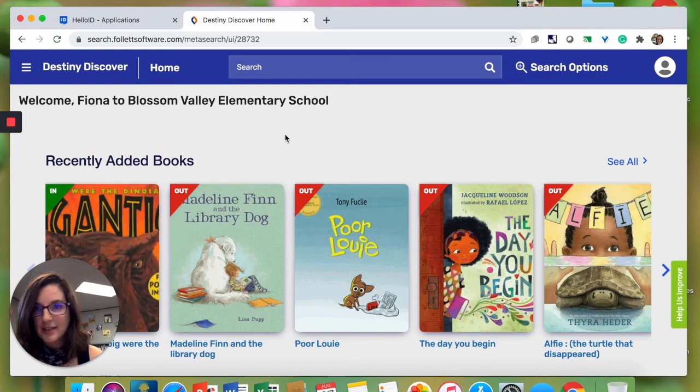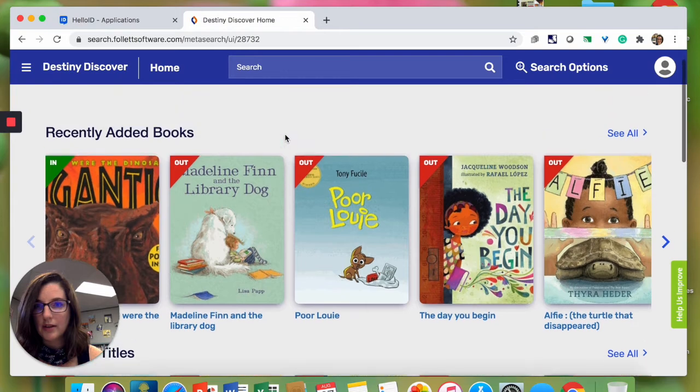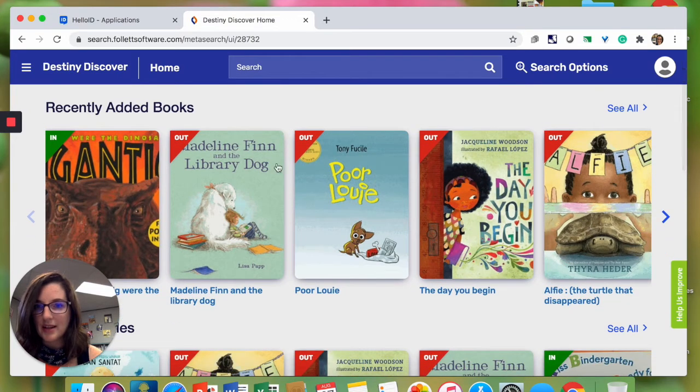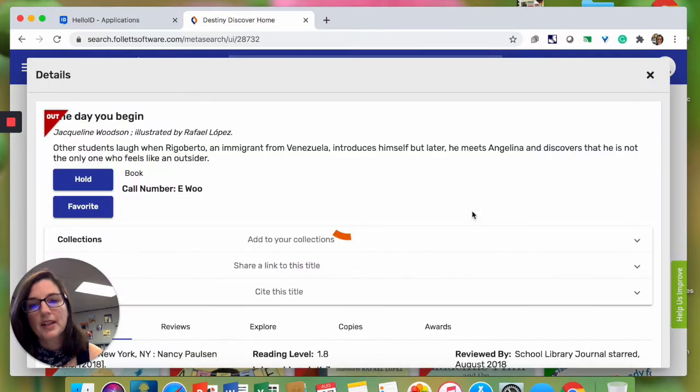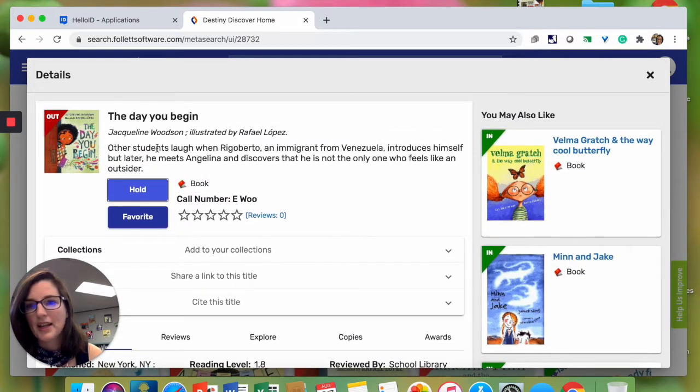I like Destiny Discover because it's a nice visual catalog. You can see the cover of the book that you're looking at really clearly. When you click on it, it will give you a short description of the book, and it's just very visually appealing. Okay, this book is out, so we're not going to choose that one today.